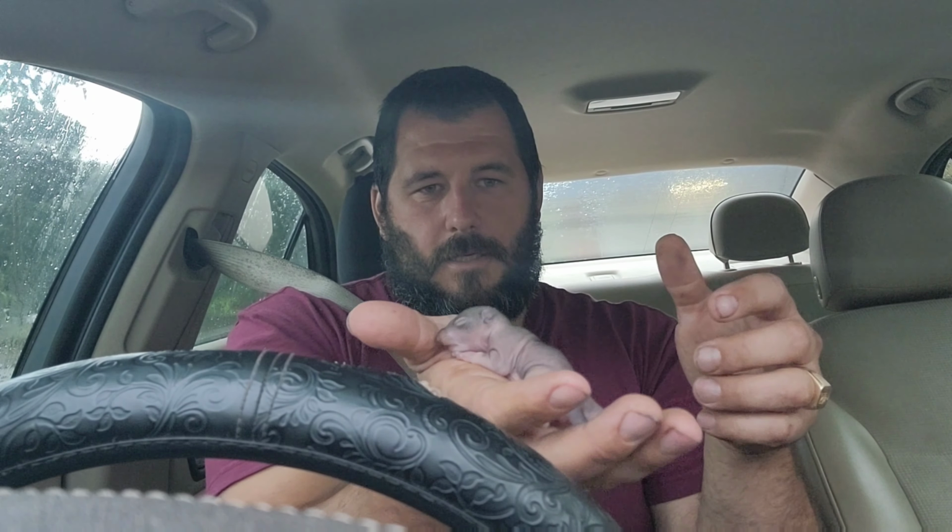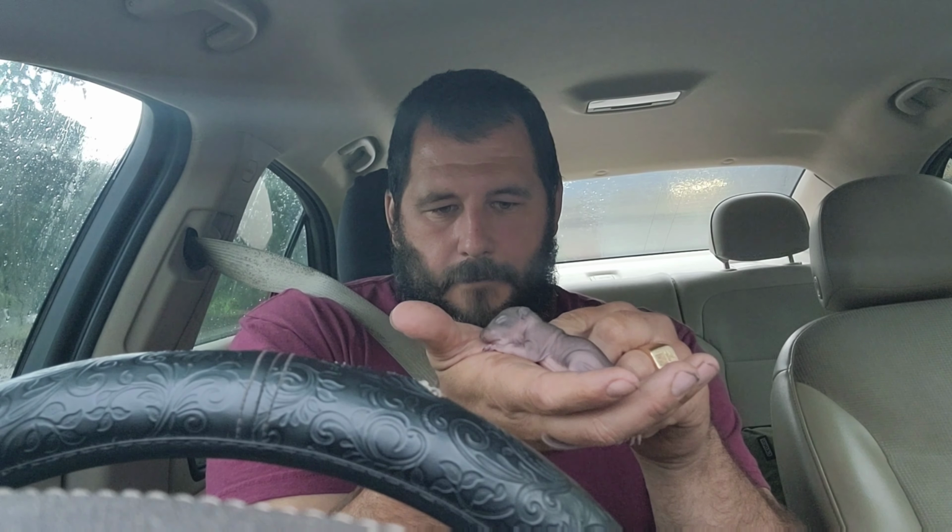Now, I haven't thought of a name for this baby squirrel or anything like that, but it really is cute. It's like a Shar-Pei. It has all those little wrinkles because it's just a little baby. But yeah, so gray squirrels are cool. They are a North American native species, and they do play their part in the ecosystem. They plant trees.